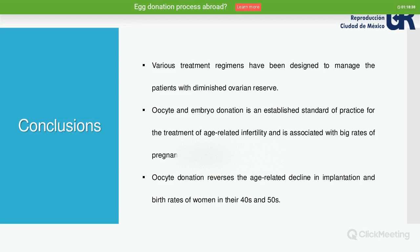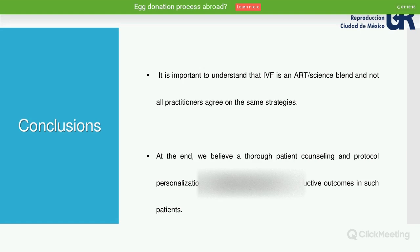Oocyte and embryo donation is an established standard of practice for the treatment of age-related infertility and is associated with high rates of pregnancy success. Oocyte donation reverses the age-related decline in implantation and birth rates of women in their 40s and 50s. It is important to understand that IVF is an art-science blend and not all practitioners agree on the same strategies. In the end, we believe that thorough patient counseling and protocol personalization are the keys to optimize reproductive outcomes in such patients. So, thank you very much.